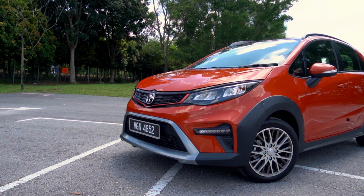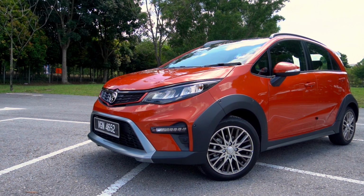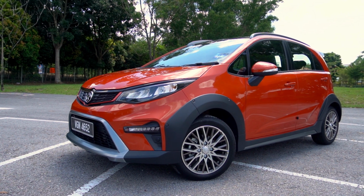This Iriz, which I've driven almost 1,000 kilometers, and my co-presenter Shasha actually took this car up to Ipoh, and we've not seen a figure below about 8 liters per 100 kilometers. Now, you can get better than that out of a Proton Myvi, you can get better than that out of a lot of this car's B-segment hatchback competitors, so it isn't that great, particularly given the fact that this car isn't exactly the most powerful in class either, so it kind of dulls the experience a little bit.